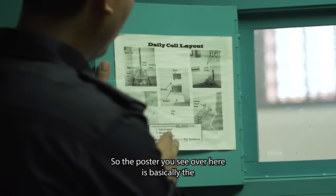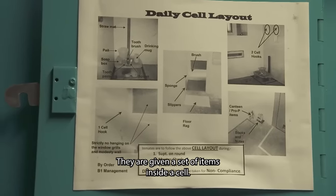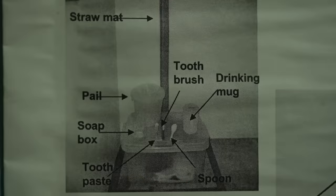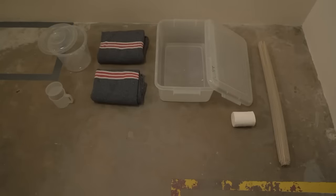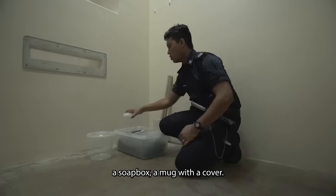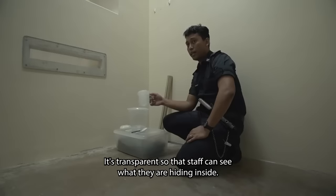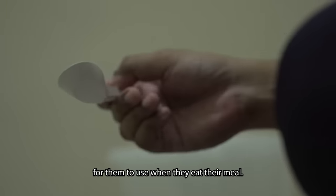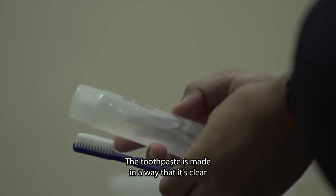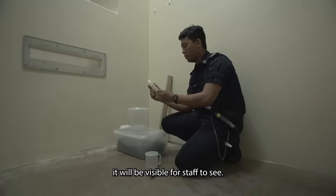The poster you see over here is basically the cell layout which the inmates have to follow. They are given a set of items inside the cell. So when it's time for master check, they have to arrange their items according to the poster. The inmates will be given a clear pail, a soap box, a mug with a cover. It's transparent so that staff can see what they are hiding inside. They are given a plastic spoon for them to use when they eat their meal. And we have a set of toothbrush and toothpaste. The toothpaste is made in a way that it's clear. If they were to hide anything inside, it will be visible for staff to see.